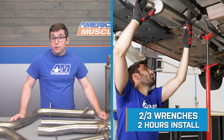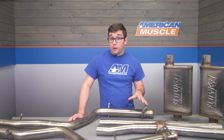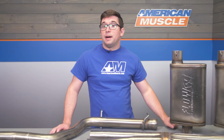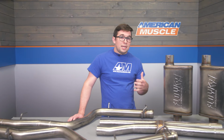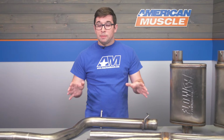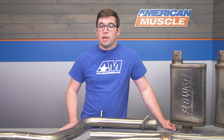Installation comes in at a 2 out of 3 on our difficulty meter, and the job should take you about 2 hours to complete. This is a bolt-in system that includes all the hardware you need in the box, and you don't need to modify anything on your car in order to fit it, since it utilizes all of your factory exhaust hanger locations. Now, doing an exhaust can be a bit finicky if you're working in a driveway on jack stands, so just make sure you've got some space and time to do it, but it is certainly something you can accomplish at home. All that said, let's head over to the shop now, and we'll walk you through that process.